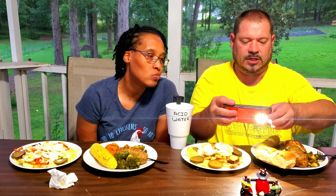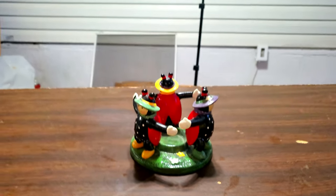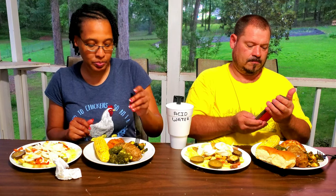Speaking of love, her mom had sent me this ladybug find. It's a candle holder with ladybugs, I'll show it on my phone real quick. If you didn't know, we called my daughter Ladybug when she was younger. Here we go. Oh, that's real shiny, isn't it? She found it at the Goodwill earlier. A find. And another ladybug. Okay. Well, thank you very much, Miss Thomas. I appreciate it. And we're going to get to eating.